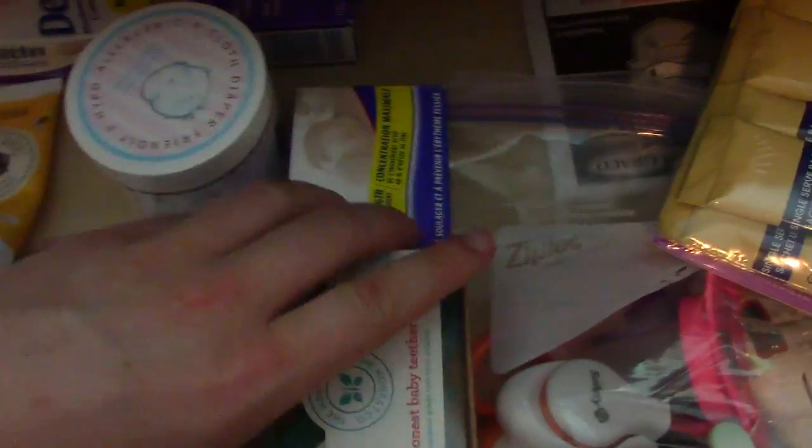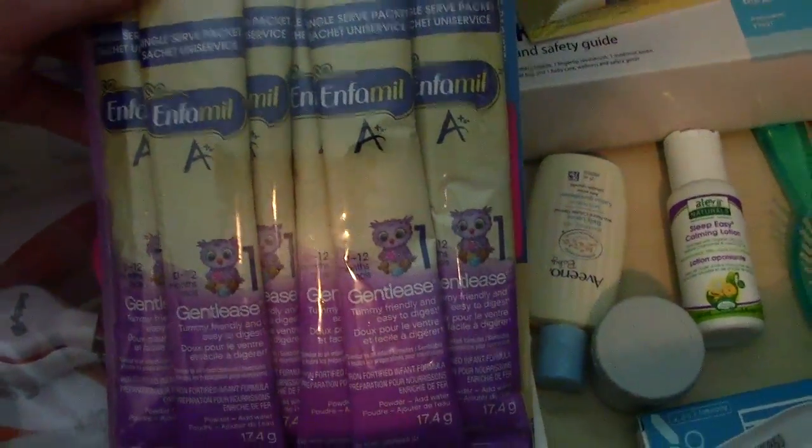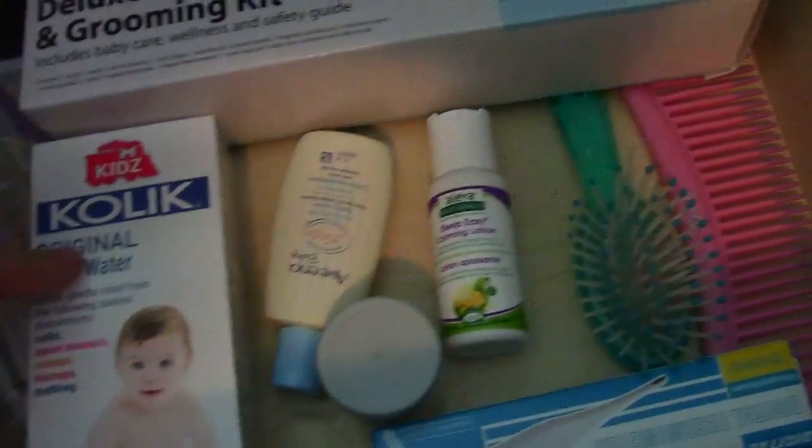Random creams, lots of different types of creams. What's that? A teether. Got samples of stuff that I won't use, but I held on to just in case. Sample formulas that came in the mail. I have my Deluxe Baby Healthcare Grooming Kit, which is awesome. Some gripe water, more sample stuff, thermometer, brushes, just stuff like that.